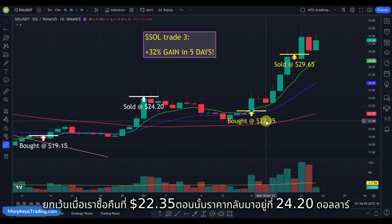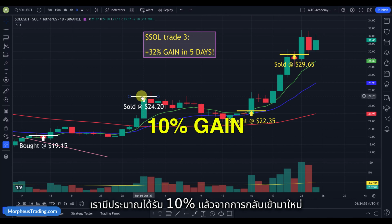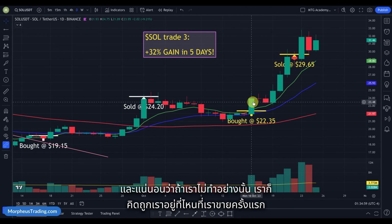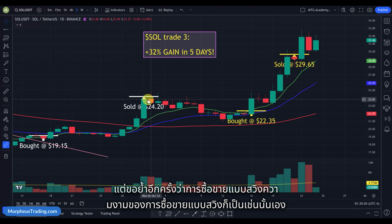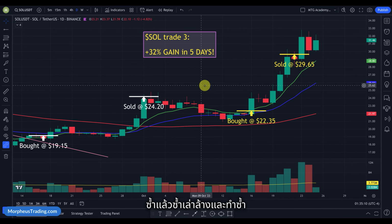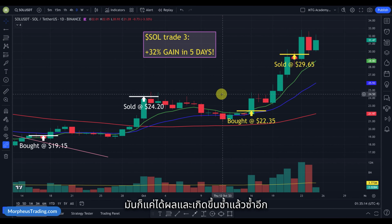Except since we bought back in at 22.35, by the time it was back up to 24.20, we had roughly a 10% gain already from the reentry. And of course, if we hadn't done that, we'd be right where we were, where we sold the first time. But again, the beauty of swing trading is exactly that. You catch the swings in the market, you get out, and you look to re-enter over and over again, rinse and repeat. And that's the beauty of the Morpheus swing trading strategy. It just is effective and repeats itself over and over again.